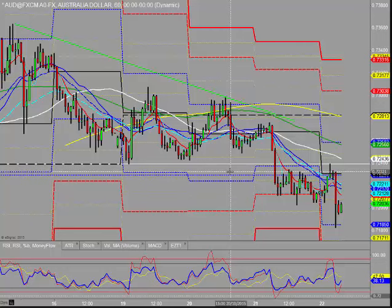Okay, that's just about it. There's nothing else for me. As I say, today news-wise, we've got the European minimum bid rate at 12:45. That in itself, unless there's a statement that comes out with it talking about further measures, it may not do the big hit. The big hit may be at 1:30 when Draghi speaks at the ECB press conference.